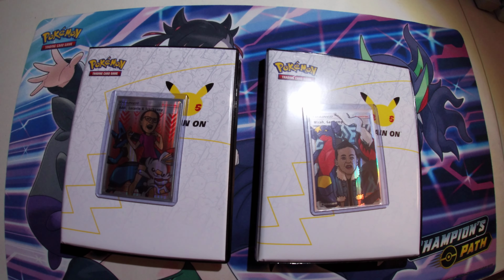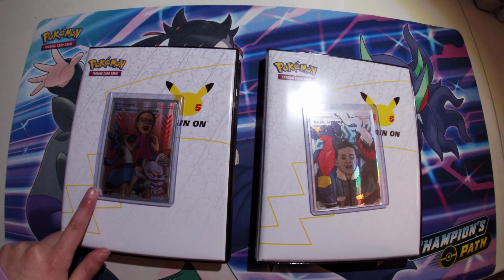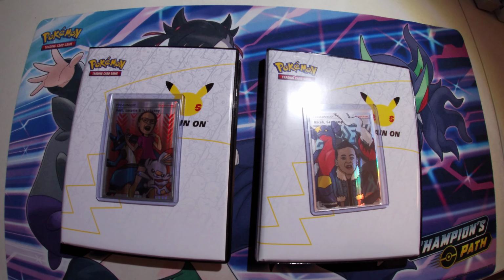And thank you, Auntie Sarah and Auntie Liz, for giving us these binders and giving us mystery Pokemon. And you actually gave us cool cards. And thank you for giving us these actual Pokemon cards with our favorite Pokemon on it.